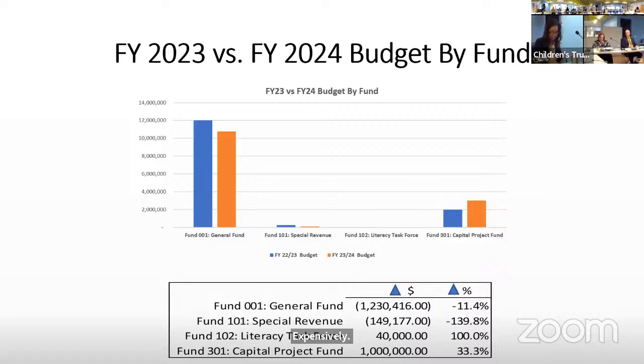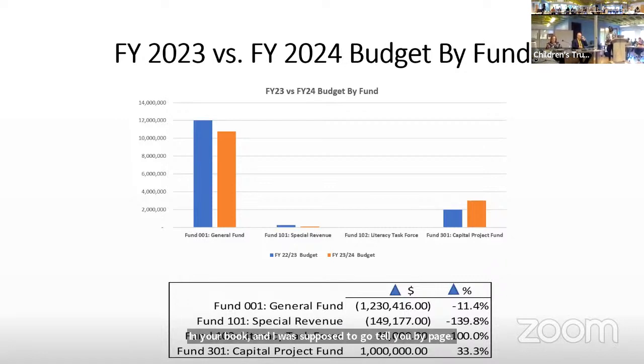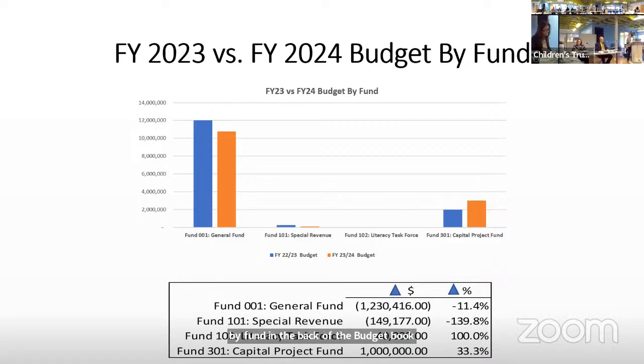Okay, that answers it. Is this in the book? Because I don't have this. So this is just highlighting. I was supposed to tell you by page, so I apologize. But if you go to the budget by fund in the back of the budget book, these are visuals of reports that have a lot of numbers. So rather than try to interpret those numbers, this is what it looks like.